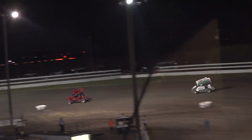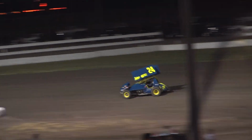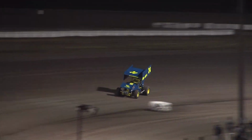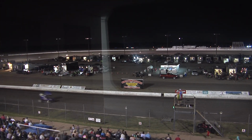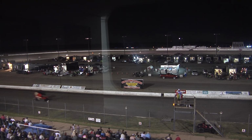He's riding that brake hard. Brake cylinder glowing red on Tucker Dowdy's car. White flag coming out one more time for Casper in the 24. Into turn four, or into turn three out of four. It's the 24 of Joseph Casper, second going to the 2X of Dowdy, third to the 2 of Kobe Stubblefield, fourth to the 1M of Larry Long, fifth to Shoulders, and that's all I'm going to attempt.